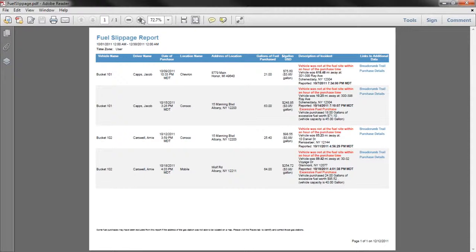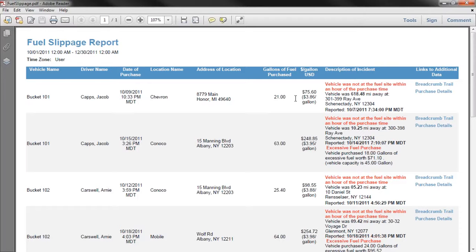The first one you'll see is fuel slippage. We're going to cross-reference any fuel purchases made with the vehicle location and make sure that syncs up and there's no potential abuse going on with your company fuel cards. In addition, you'll see the excessive fuel purchase report. We capture the fuel tank capacity as part of the vehicle input on setup. We'll show you how many gallons were purchased on the transaction. If it's greater than the fuel tank capacity, as in the example here, which was 18 gallons, we want to find out where that fuel went and if that's costing your business real dollars at the end of the day.